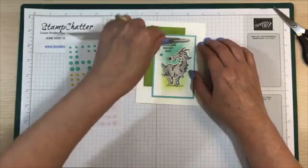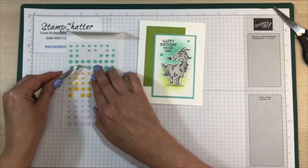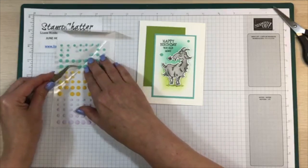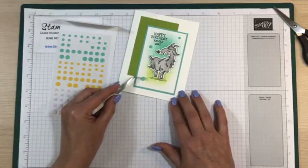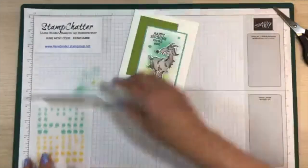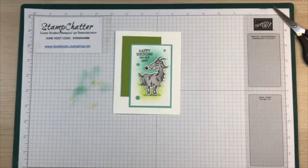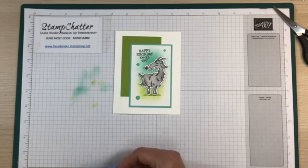Oh, come on. And I'll put a big one maybe. Maybe I'll put a big one down here, just like that. That finishes the card. What do you think? Happy birthday, you old goat. Isn't that cute? I see I got a little bit of glue on there, but I will erase that off.